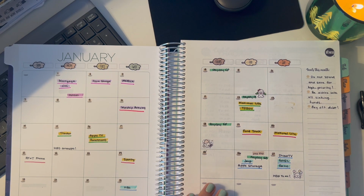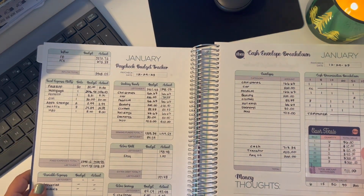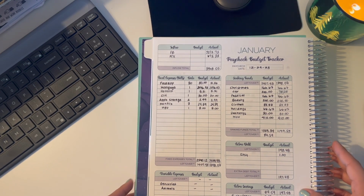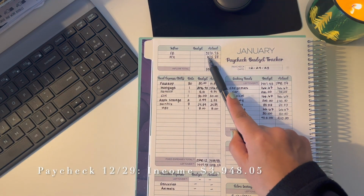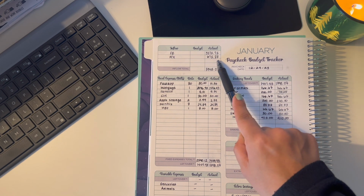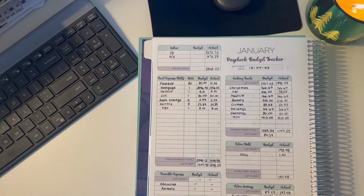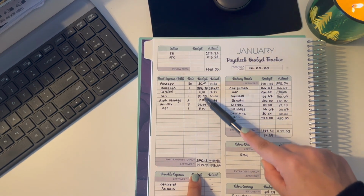So let's go ahead and get into the first week. Let me go ahead and do this so you guys can see this better. And actually, let me just kind of close this out like this. Okay. For January, I did have two paychecks that came in, and that is the 3,272.72 paycheck and then a 675.33. So that means that I brought in 3,948 with 5 cents. So roughly around $3,948. Now, what I do with that, my budget was already set up here.